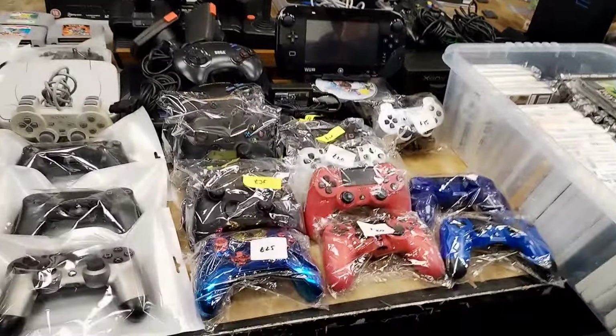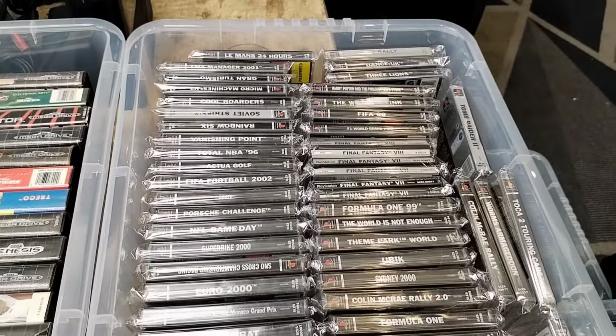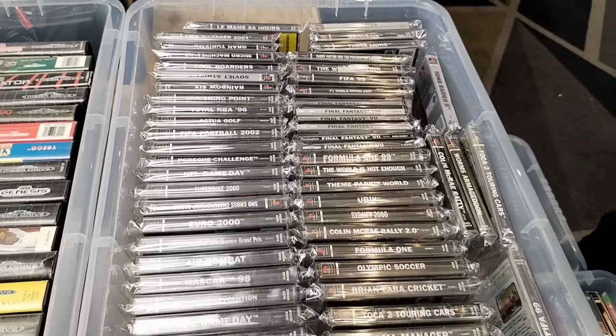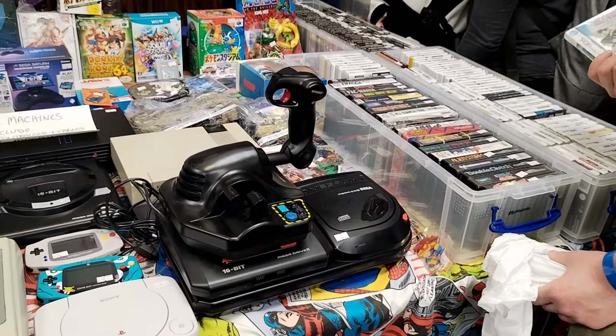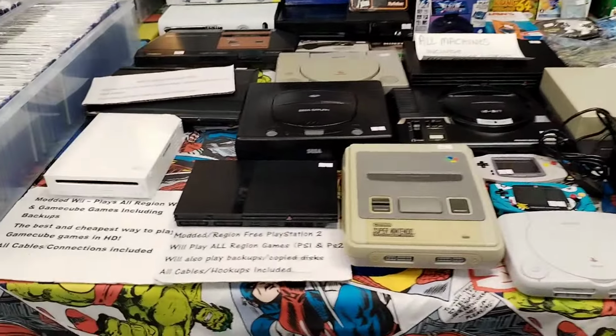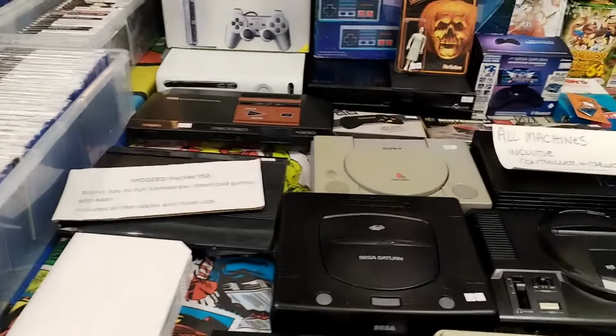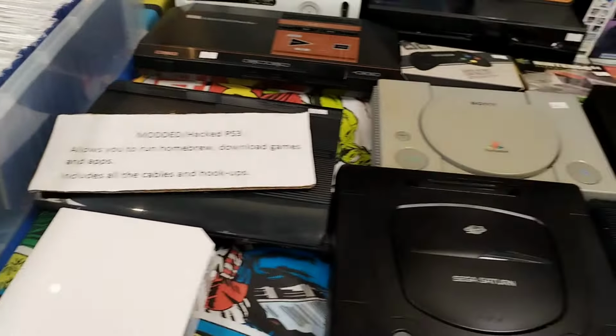Now, at the last market that I went to, there was some real high-end Nintendo Wii U stuff. I went home with a bit of buyer's regret on the day. I didn't pick up enough of what I wanted. And so I went in today with the thought in my mind that I want to come away with a Wii U game that is not common, one that isn't seen too often. And I struggled all day to find anything other than your standard games that you see out and about.